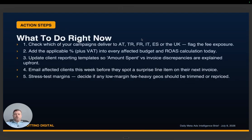Now, here's what you should do right now. You should check which of your campaigns are delivering to the 6 countries that I mentioned before. Right? And flag the fee exposure. You need to add the applicable percentage plus the value added tax that's already happening into every affected budget and ROAS calculation today. Do that today. You need to update your client reporting templates so that amount spent is not just the amount spent in Meta, and you also add in the tax on top of it.